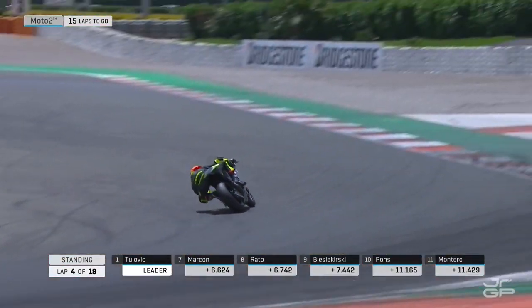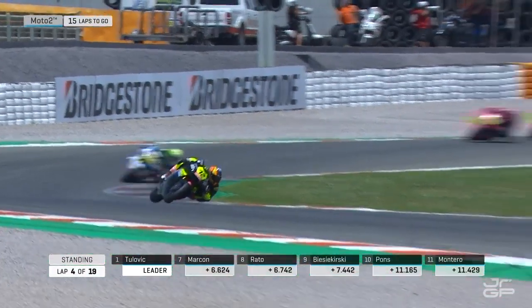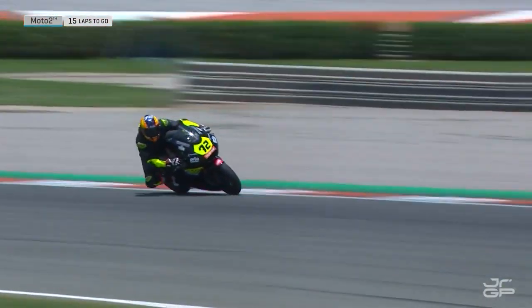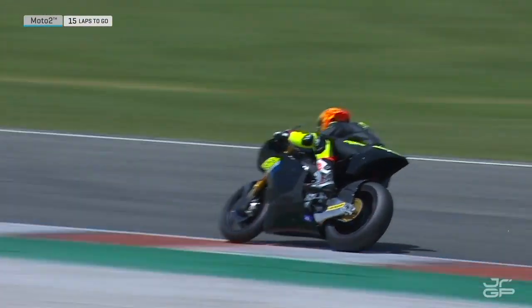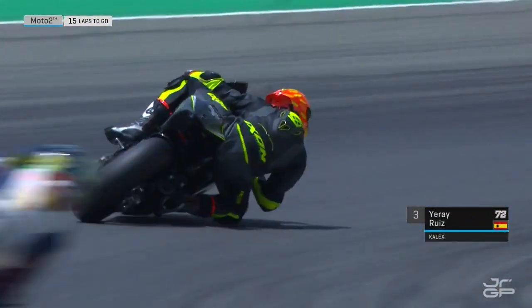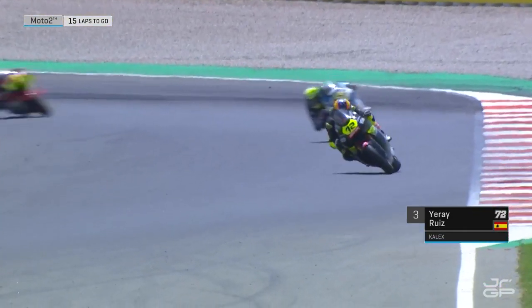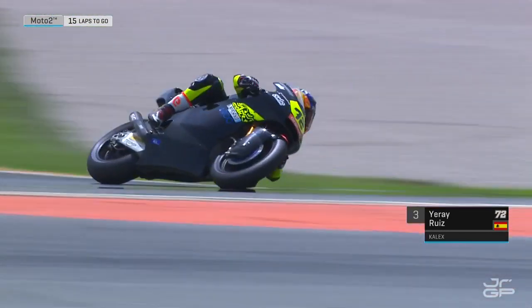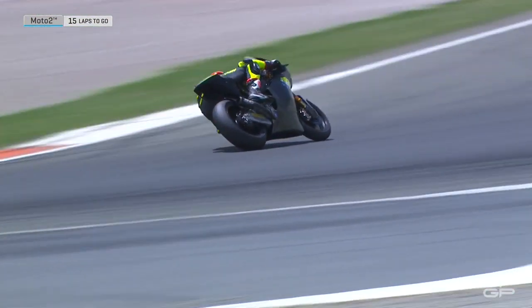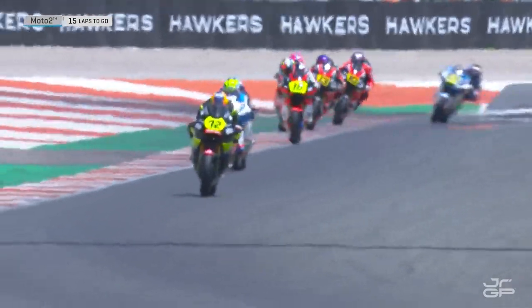But further back, Yari Ruiz as well is opening up a gap over Alex Toledo, the number 55. So it's starting to string out a little bit further down the order. But as we know, tyres could come into play later on in the race. Who's kept the tyres in the best condition? Who has maybe used their tyres up in the early stages of the race? You have to say, some of the riders who have come from further back, like Ruiz, like Toledo, may have just done so. The important thing now is that is third place, so that's a podium for Ruiz at the minute.